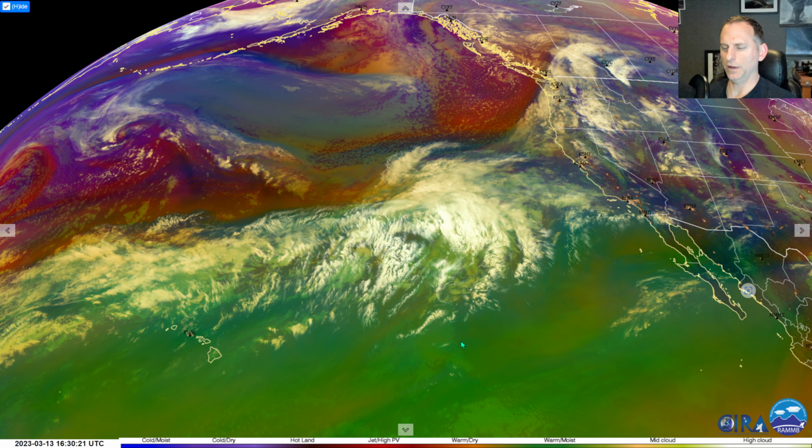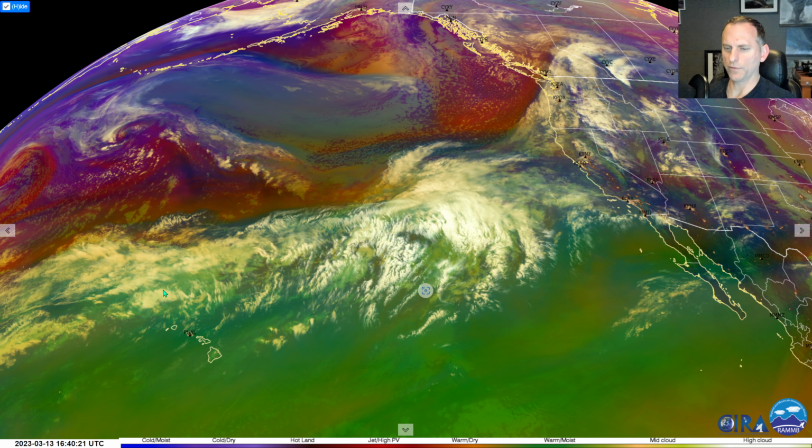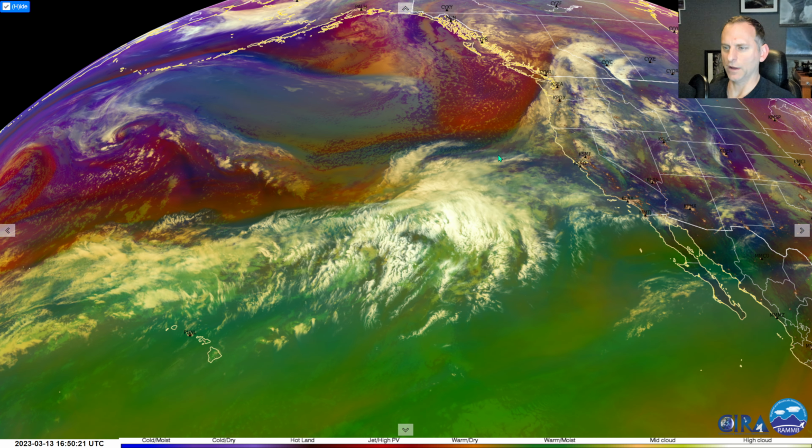Today is March 13th, and right now we are looking at the infrared satellite imagery with the air mass characteristics overlaid. You can see the green is where the subtropical and the tropical air lie. The purples and the reds here showing that cooler trough over the Gulf of Alaska. And hard to miss here, this atmospheric river, it is a strong one. It's got its eyes on California.